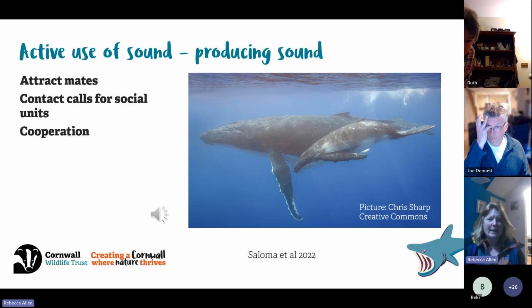So a lot of these animals are also producing sounds, as we know. We've got humpback whales, they're a bit of a favourite of ours at the moment. Again, because it's a very limited visual world and it's a very big ocean, and these animals have to find each other over big distances, they use sound to let each other know where they are.